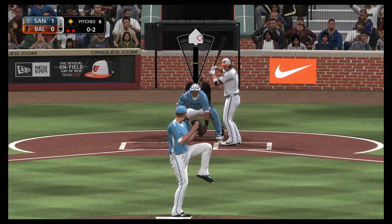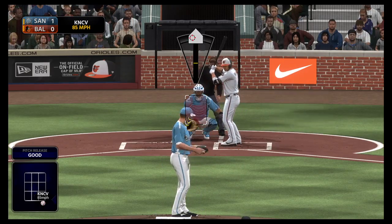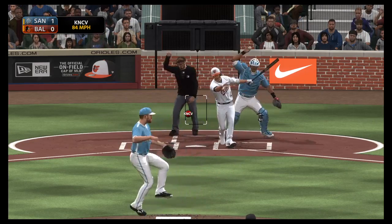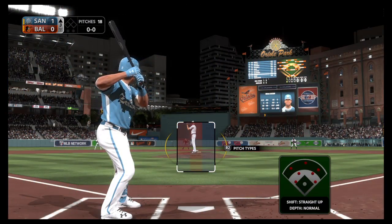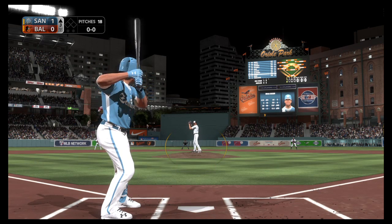Rasmus stands at second with two gone. Missed with a breaking ball. And he strikes him out as well. Here's Brian Dozier now, as we are all set to begin the third inning in this one. Second baseman, Brian Dozier. First pitch of the at-bat on its way.